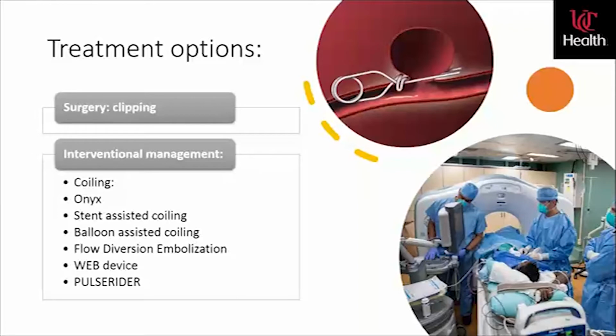Interventional management, as Dr. Grossman mentioned, one of the first methods is coiling, which puts wire inside the aneurysm to secure it. The other one is Onyx. Recently probably nobody uses Onyx, but it's the material they put inside the aneurysm to make it secure. Stent-assisted coiling is putting a stent to keep the coil inside the aneurysm. Balloon-assisted coiling is using a balloon to keep the coil inside the aneurysm to secure it.